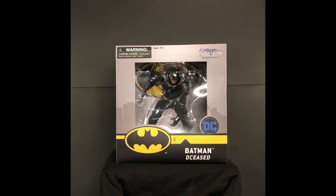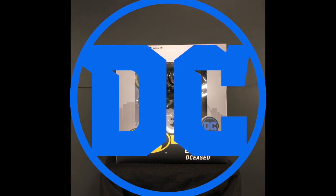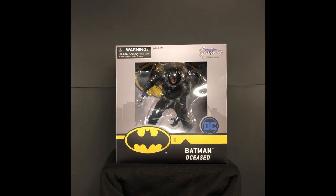DC, in the year 2019, decided to do a 6-issue miniseries from May to October 2019, written by Tom Taylor, artist Trevor Hairsine, and inker Stefano Guadiano.